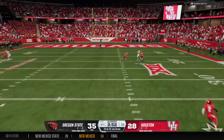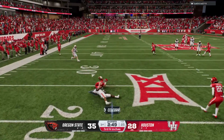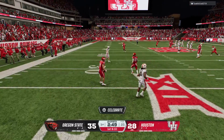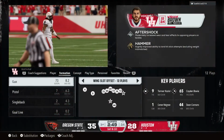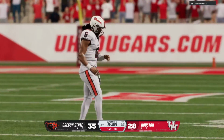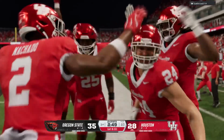He lets one fly deep. Picked off inside the 20, and they snuff out the threat. A return there would have just been icing on the cake. They'll just have to settle for the cake at the 23. And this QB's put up a lot of numbers today and had a lot of success. But, man, he makes his first mistake.